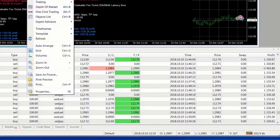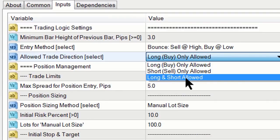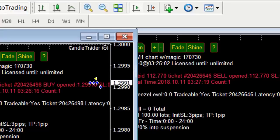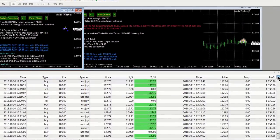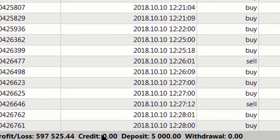So I think the thing to do is to go to that expert advisor and just change it. I have already changed that to longs just before, so you just select long, so it will no longer trade sells, and hopefully the profitability levels will accelerate after that change. So it is now 12:28. We'll come back in a couple of hours' time to review the progress.